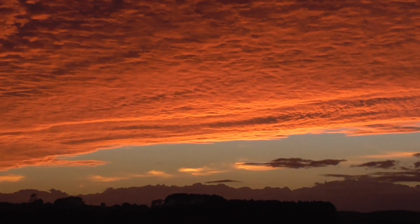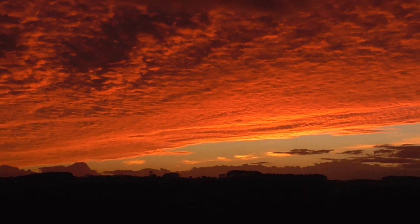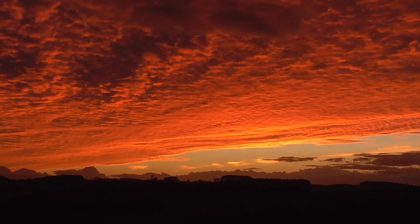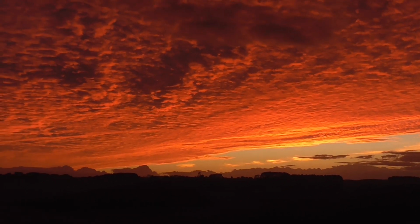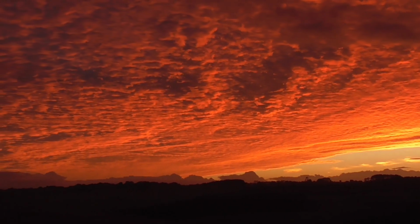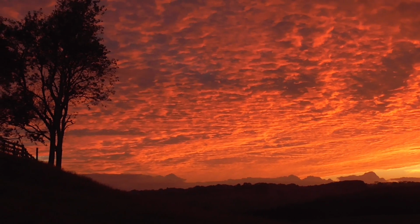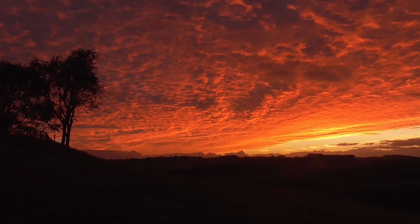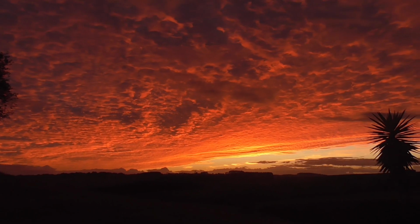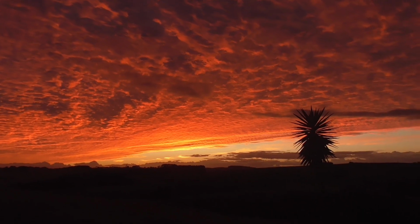You know, for such a flat earth, it's amazing how the sun appears to be shining on the bottom of the clouds from below, at sunrise and sunset at least. It's really strange. Shouldn't be that way. And the camera is not doing this justice at all. This is amazing.